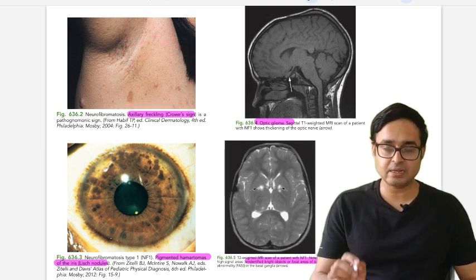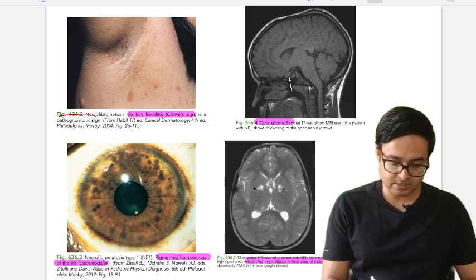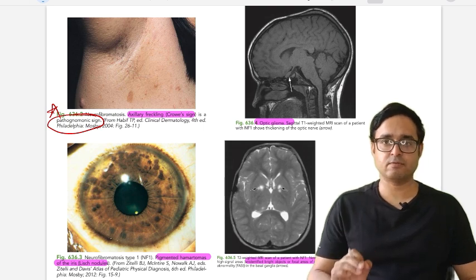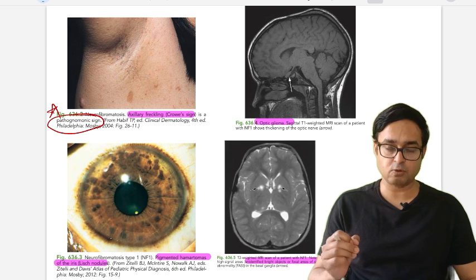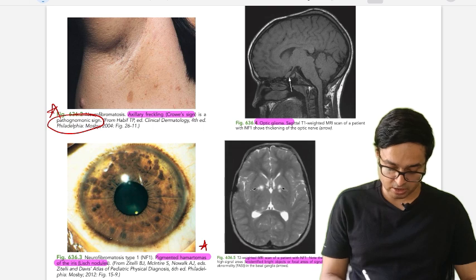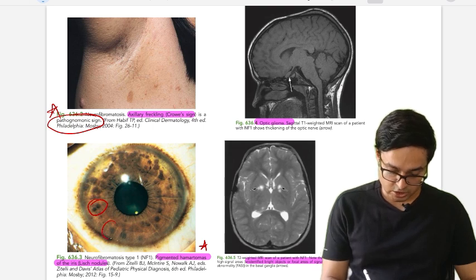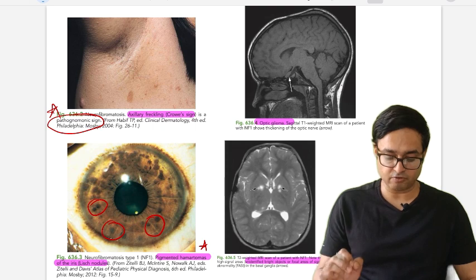This is axillary freckling, and this is a pathognomonic sign of neurofibromatosis. What is the pathognomonic sign of neurofibromatosis? It is axillary freckling, also called Crowe sign. Here you are able to see pigmented hamartoma on the iris, Lisch nodules. So Lisch nodules have been asked multiple times. They are pigmented hamartomas of the iris.